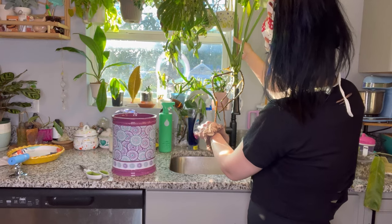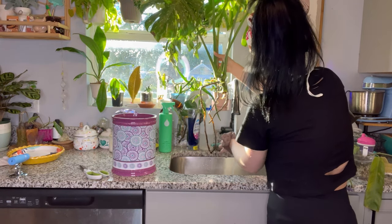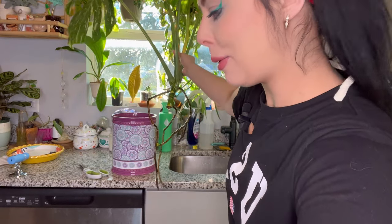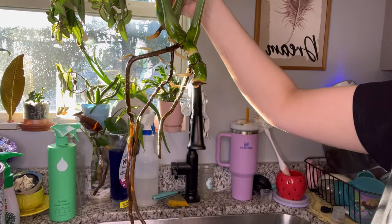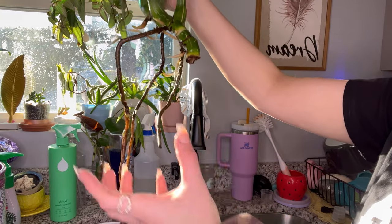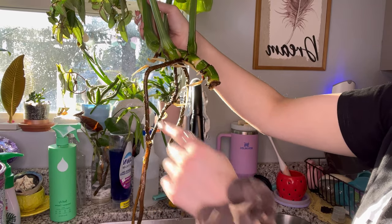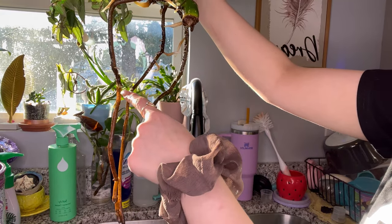All right. We have several things going on here. Oh my gosh. Okay, so we have good and bad news. I just peeked in as I was bringing it in and all I saw was the good, but come here. All right, here she is. So these are the aerial roots, which obviously I left on. They were still attached. This is where the snap happened. I am noticing that these are rotting, the aerial roots.